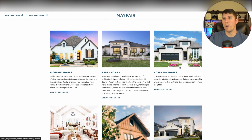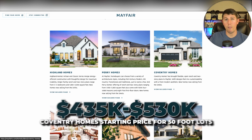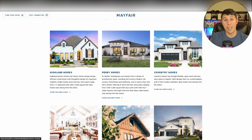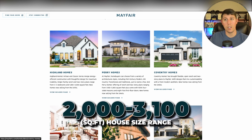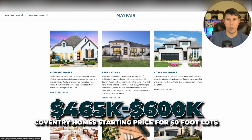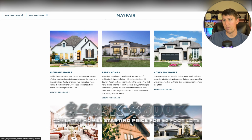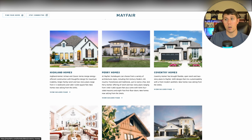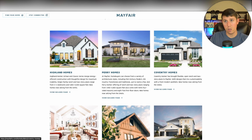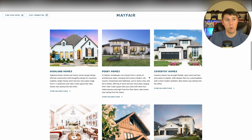Now, Coventry Homes, their 50-foot lots, the starting price is about $435,000, going all the way up to about $530,000. The size of these homes also range from about 2,000 to 3,100 square feet, where their 60-foot lots are a little bit pricier. Again, they start about $465,000 and go all the way up to almost $600,000, again, for the starting price. The square foot range on these are also ranging from about 2,350 square feet all the way up to almost 3,400 square feet of living space. So again, really good size homes. Coventry Homes is beautiful.